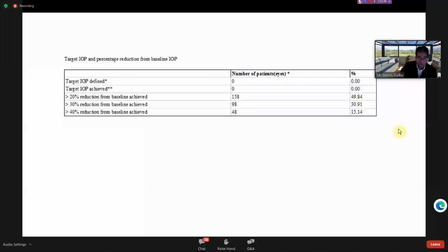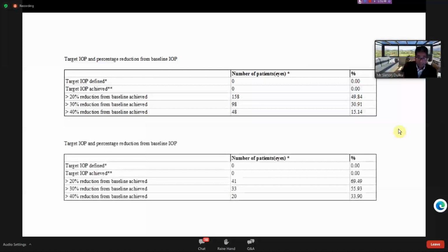And to put it into context, these are my results for trabeculectomy, a much more invasive procedure. Even with trabeculectomy, only 70% of patients were getting a 20% reduction, partly because not all patients start with a high pressure. But even with trabeculectomy, the gold standard, the iStent results I think compare quite favourably.